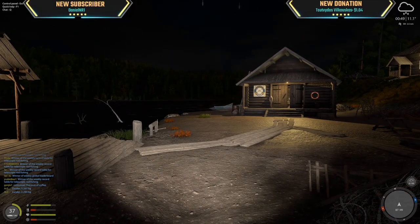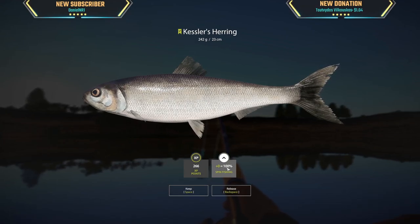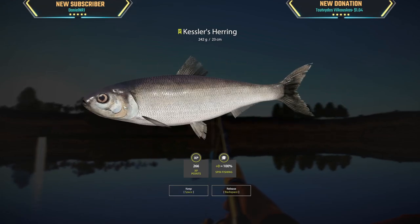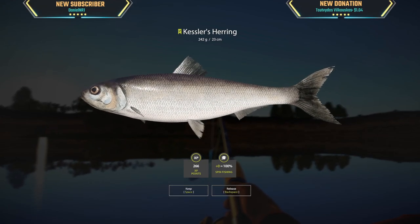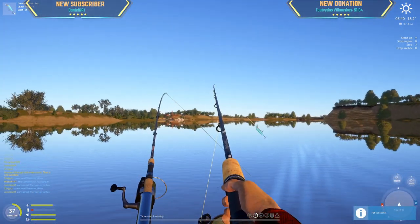So. Oh, here we go. Kessler's Herring. We are now at 100% spin fishing. This would go on to putting me at 100%. Wow. There you have it.